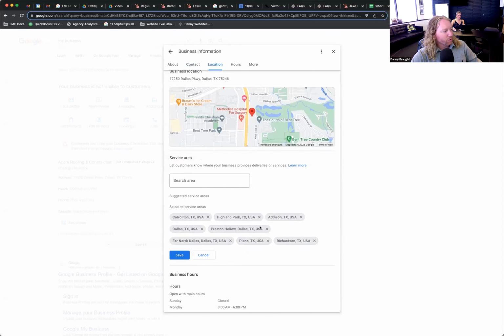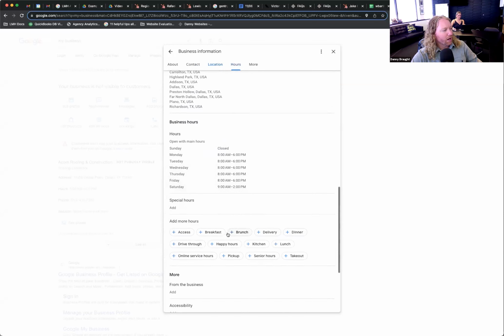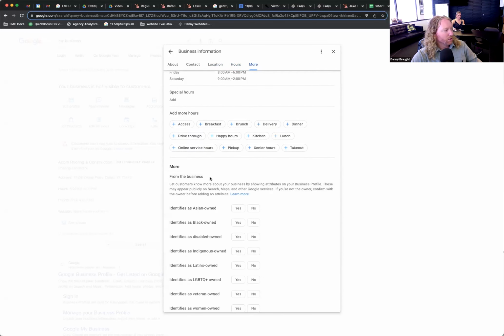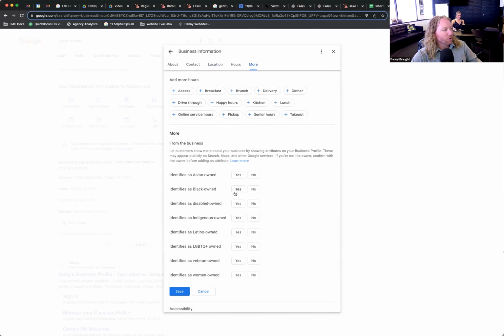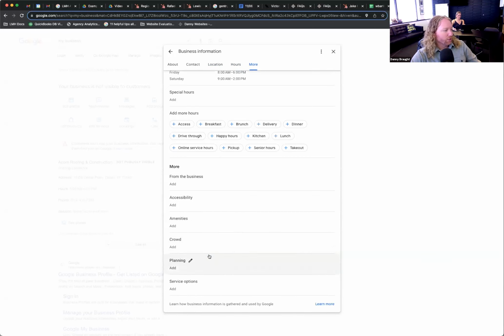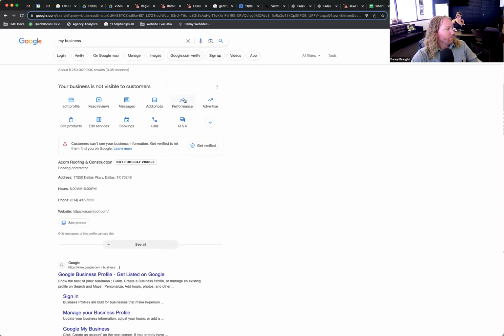You also want to make sure that you're putting in what areas you're servicing, your business hours, and you could put in any other information in here that you want to, because you could put in that you're Asian owned or Black owned or disabled, as well as if you have wheelchair accessibility, because this also works for stores too. So that's where you add some of that information into the back. And then you can see your performance here. This one is not publicly visible right now.